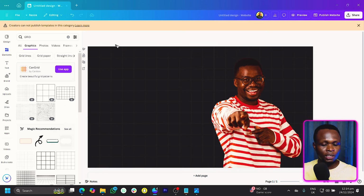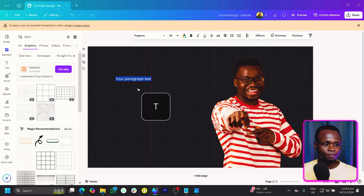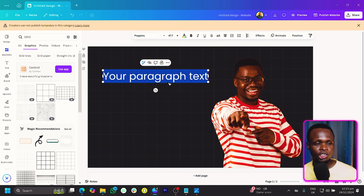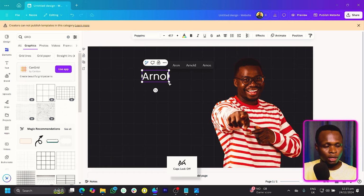Now that we have that, we are going to add our text. Press T on your keyboard to add your text, and increase the size. I'm using Poppins. You can use any one of your choice. So let's assume this gentleman is called Arnold. So I'll just write his name, Arnold.